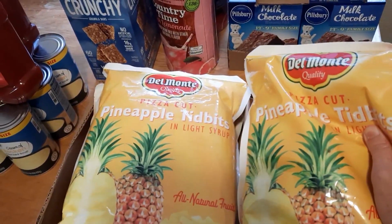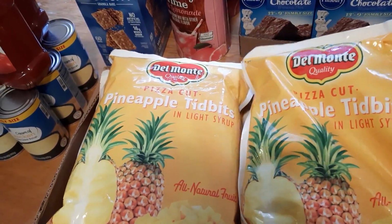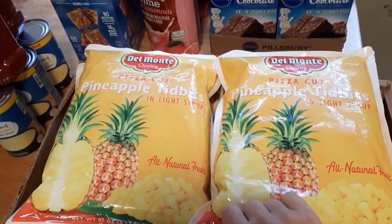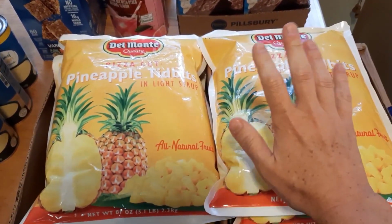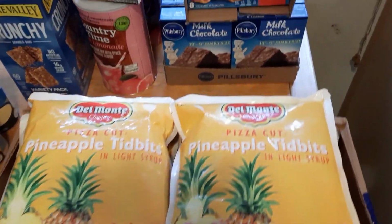They will last a really long time in this bag, even though the date says it's coming up soon. But if you're worried about the date, they go in the freezer fine. I've been freezing some that I got last year at this deal. So great deal to look for if you've got a grocery outlet.